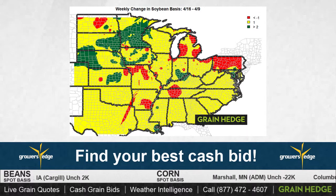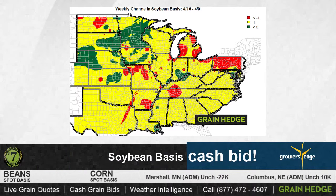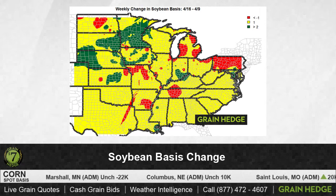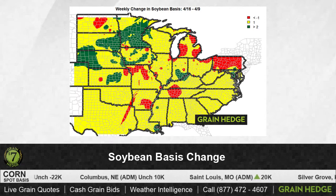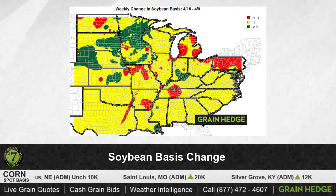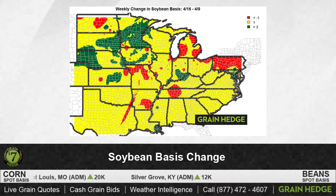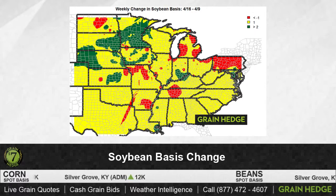Keep in mind when we look at soybeans, though, you'll notice on average U.S. basis was up less than a basis point, but we did see some improvements here, particularly crush facilities in Minnesota. We also saw some crush facilities in the western part of the Corn Belt improve. That's what's causing some of that green up there with basis improvements over 2 cents. We did see 5 to 10 cent improvements in the western part of the grain belt. So keep that in mind if you're out there selling some old crop soybeans. We did see basis improvements in the western part of the grain belt. River terminals up about a cent there.